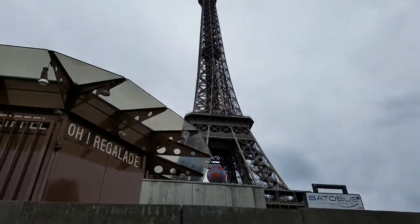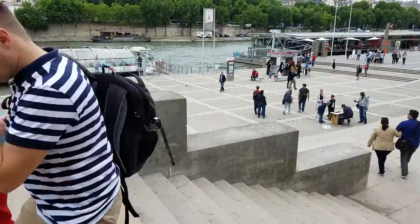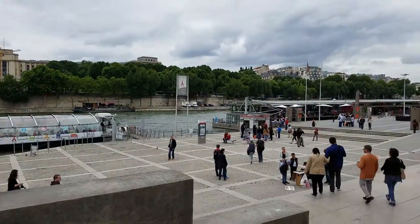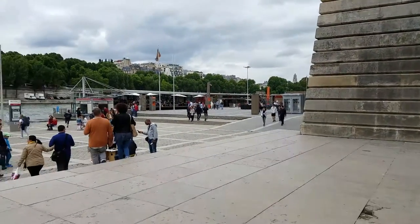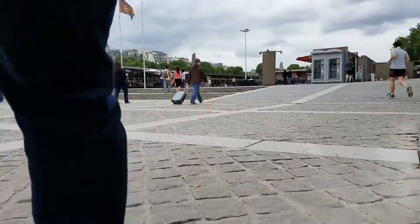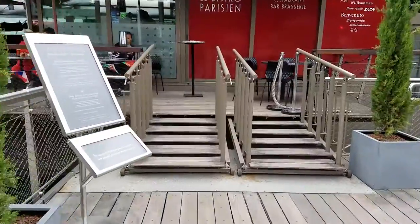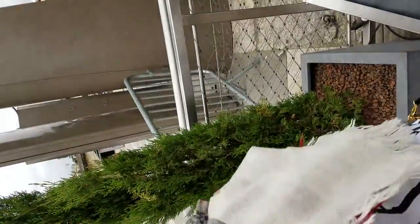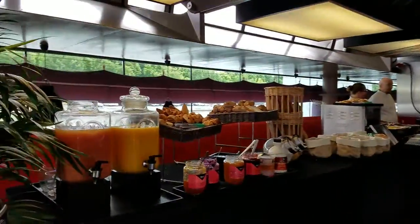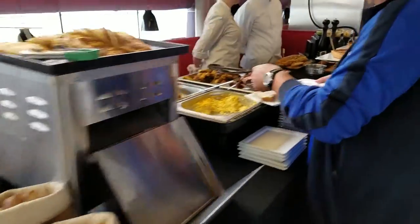Okay, at the foot of the Eiffel Tower, right there, is our restaurant. Right next to the river. Brunch with all you can eat buffet every Sunday from 11 to 3. Isn't it Sunday? At the brunch. Let's see. Delicious, delicious, delicious.